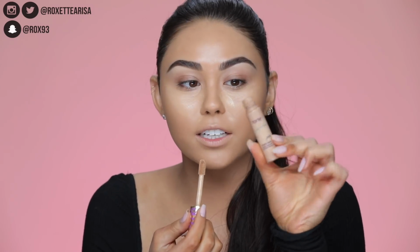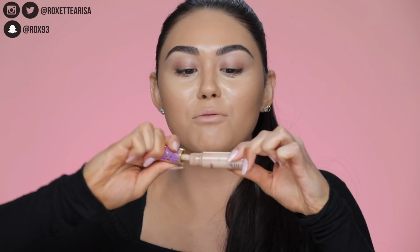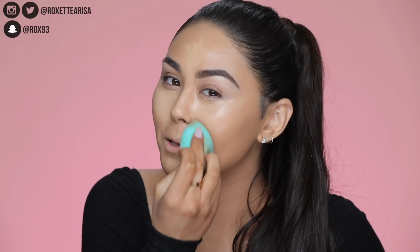Look, I'm almost out of it. I'm scraping the sides just to get more product out. When you're looking crazy, that's where you want to go with this look.